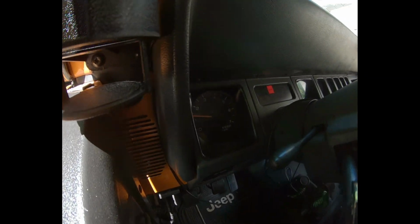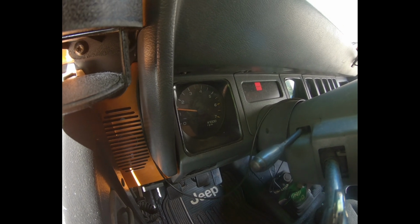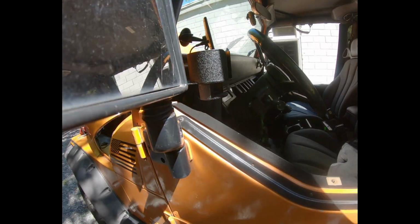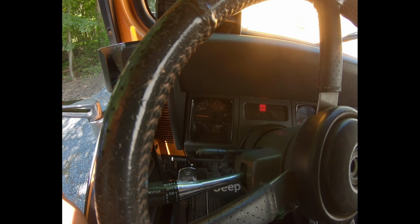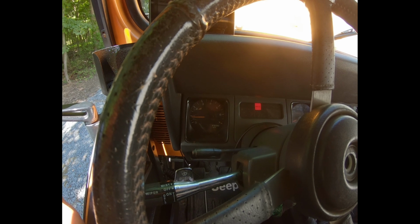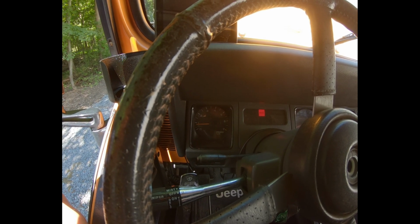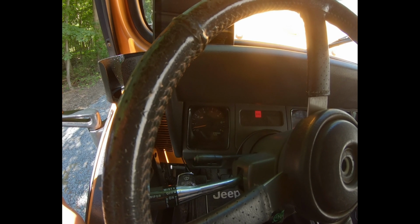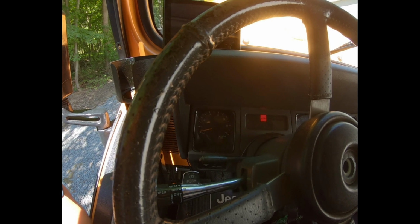Okay, high idle. Let's see if it settles. Come back. Oh, we're already at 1200. 1000 RPM. Look at that, 900 RPM, 800 RPM. That is awesome. 700 RPM. Oh boy. Uh-oh. 500 RPM. Oh, we're in trouble.